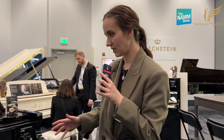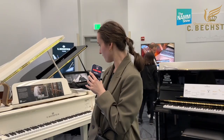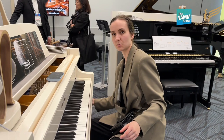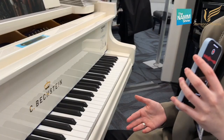And you can see the next one is going to be a Bechstein in a white polyester case, which is the Academy A175. If you don't really know what all the letters and numbers mean, does it mean the length of the piano? It's a Bechstein with a silent system, which is absolutely incredible. Let me have a shot of the piano. It's inside of the silent system. It has a switch. It's a Bechstein Academy. It's just a great option, the Bechstein Academy with the silent system. I'm a big fan of the silent system, as I think it's an amazing idea.